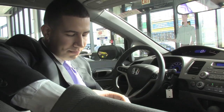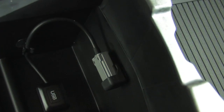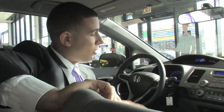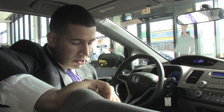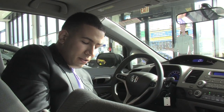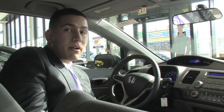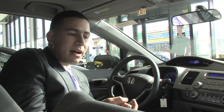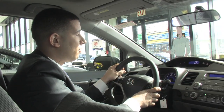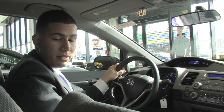On top of that, here you have another power outlet, and you have a USB audio interface. And the great thing about the USB audio interface is, if you don't want to use the auxiliary jack, you just plug this in via USB cable and plug it into your MP3 player and just play it directly from the radio on the car. And that way you don't have to actually access the files from your device. You can just access it straight from the vehicle, play it from the vehicle, and charge it as well. So it's a really cool feature in that respect.